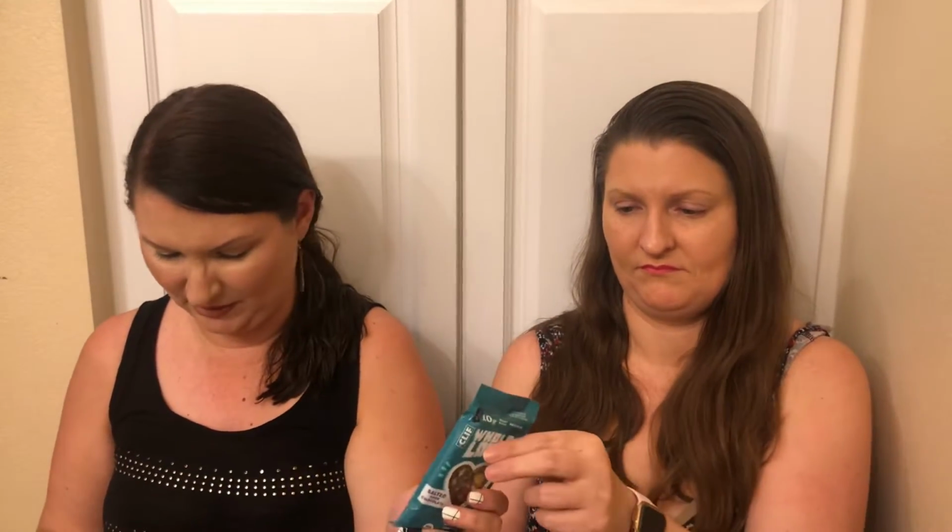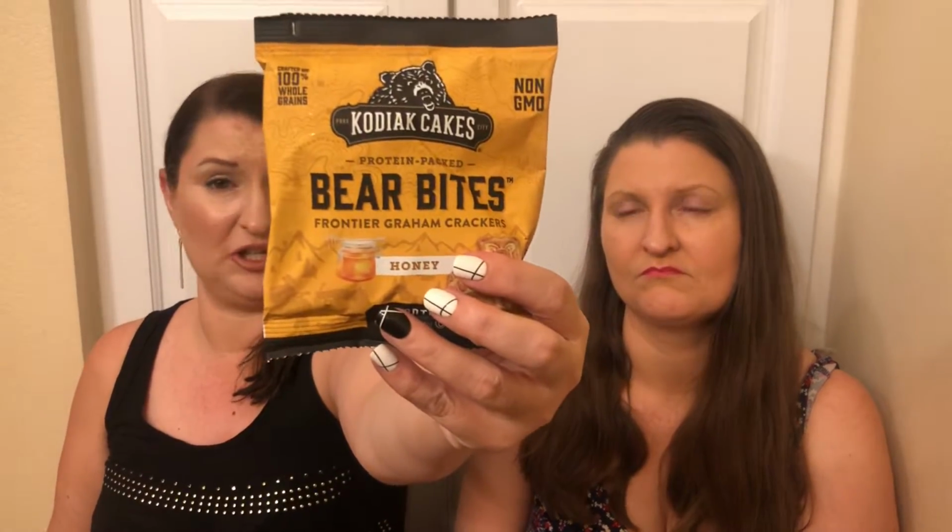It's Joy Bowl, Smoothie Bowl, Super Berries and Acai, Snap Add Stir. How much protein? 11 grams. So yeah, this is something I would like as long as it tastes good. And then there's a whole lot of salted dark chocolate Clif Bar. I like the Clif Bars. Although granola bars, I get a lot of them and then I don't eat them. I don't know why. And then there's Kodiak Cakes, Bear Bites, Crunchier Graham Crackers, protein packed. 5 grams, that's not bad for a cookie or cracker. I mean, that's pretty good. Usually it's 2 or 3 if you're lucky.